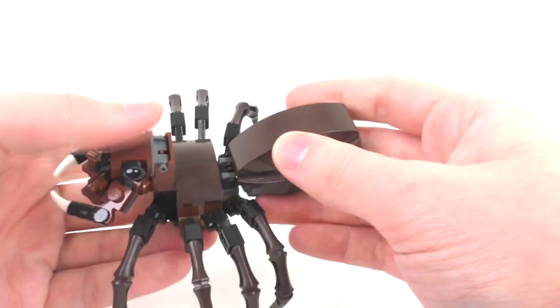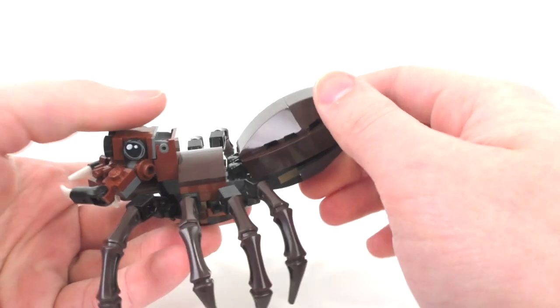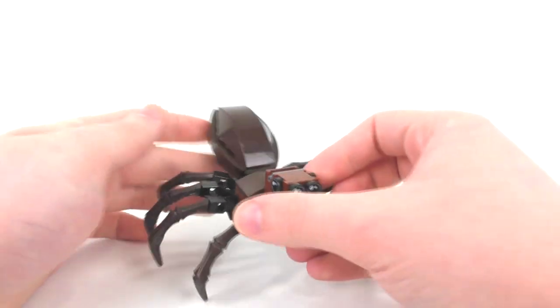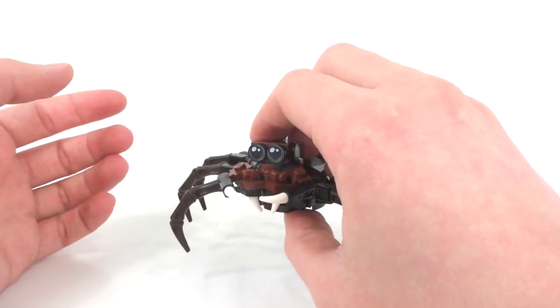And then we also have the very back of the spider, which is actually secured quite nicely using some different types of hinge clip pieces back there. And just taking an overall look at his character, just very nice that LEGO made him within this set. And it's a nice and cheap $15 set to get this character.